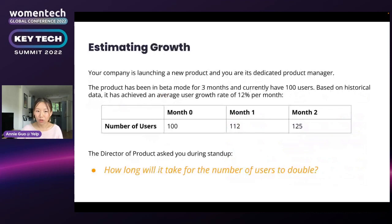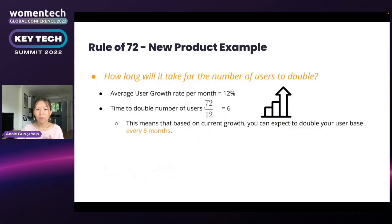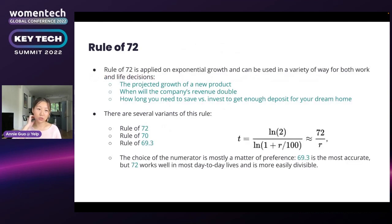Going back to our problem of estimating user growth, you know that the user growth rate per month is about 12%. So you will tell the director of product that it's going to take roughly 6 months, which is 72 divided by 12, for the users to double. So every 6 months, based on the current growth rate, your user base is going to double. The rule of 72 is applied to exponential growth, and it can be used in a lot of ways. I have used it, for example, to quickly calculate when the company's revenue will double, or how long you need to save versus invest to get enough deposit for your dream home, etc.